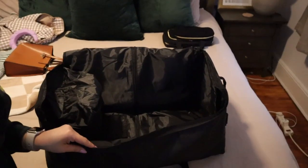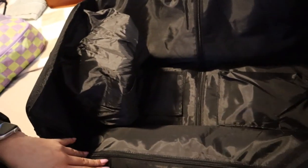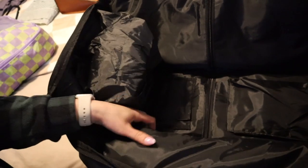Okay, so I just discovered something genius about this bag. This bag comes with compartments that you can zip stuff right into. This long one I stuffed with undergarments.